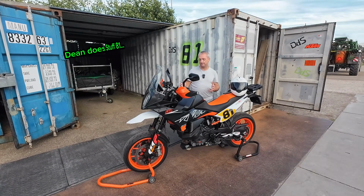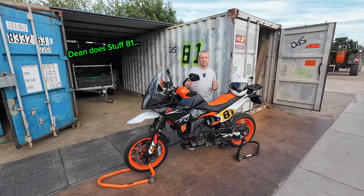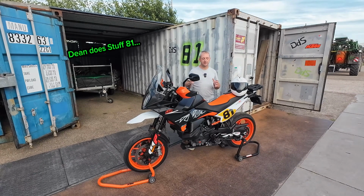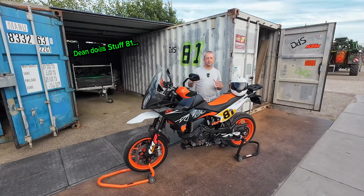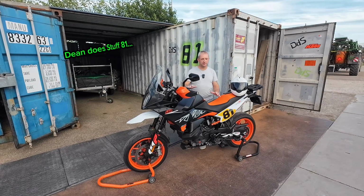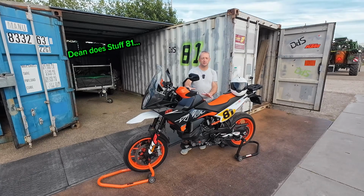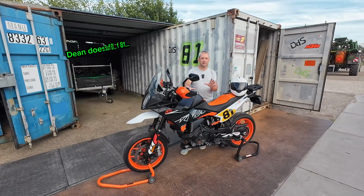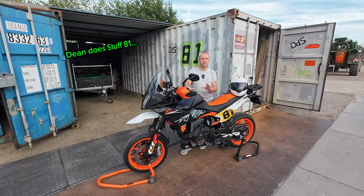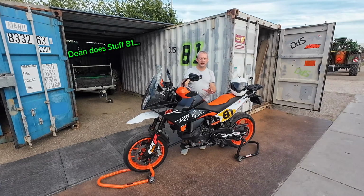Negatives, I'm trying to think of some. I think probably the biggest negative and the biggest thing out there is this KTM camshafts that everyone keeps going on about. This is a 2023 bike, and the engine was modified from 2021. So pre-2021, 790 and 890s, some of them are suffering from cam failure. We all know it. It's all over Facebook everywhere. But these bikes don't have any of those problems.